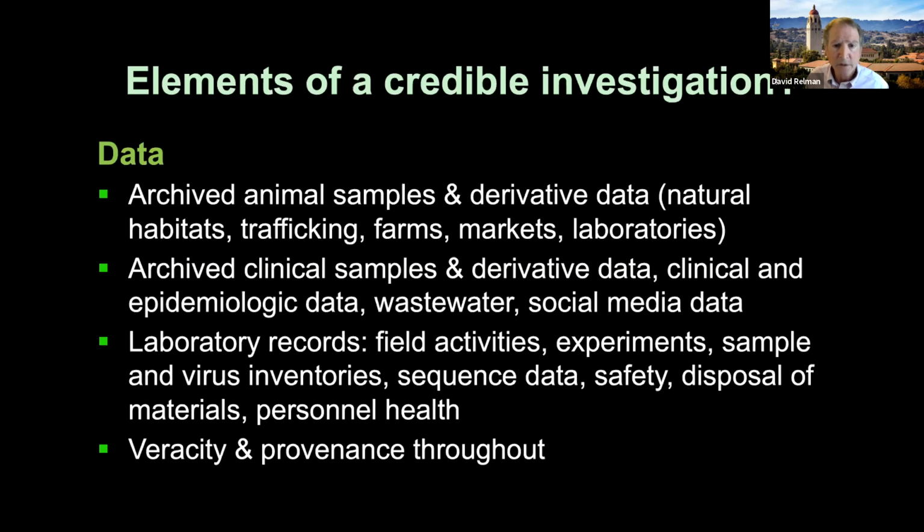The same thing goes for clinical samples and their derivative data, as well as other forms of clinical data, wastewater samples, for example, from Wuhan and other parts of China, social media data, and then the laboratory records, the field activities. Please remember that when we talk about a laboratory-associated accident, this includes any activity by a laboratory-associated person, including their field work, the efforts to rid the lab of unneeded materials, the disposal patterns, the safety records, the nature of the experiments, the inventories of samples and viruses.